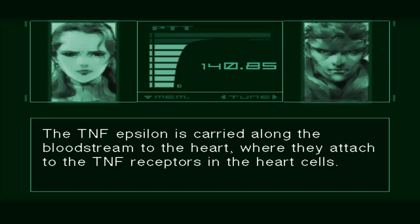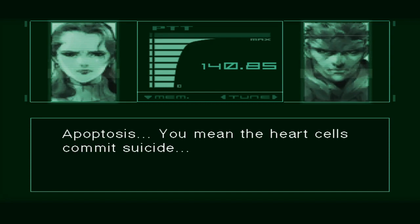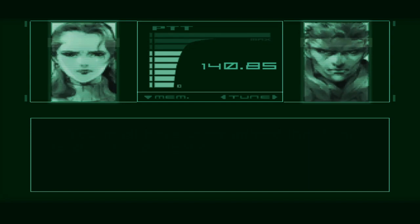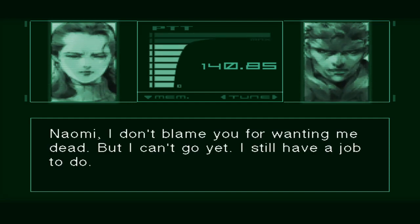The TNF-epsilon is carried along the bloodstream to the heart, where they attach to the TNF receptors in the heart cells. And then, they cause a heart attack. The heart cells suffer a shock and undergo an extreme apoptosis. Then, the victim dies. Apoptosis? You mean the heart cells commit suicide? Naomi. What? You must have programmed that thing to kill me too, right? Do I still have time? Naomi, I don't blame you for wanting me dead, but I can't go yet. I still have a job to do.